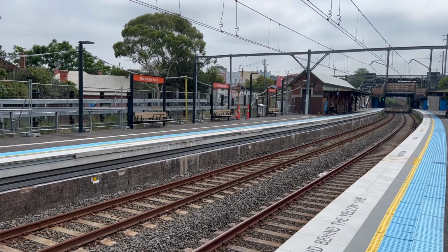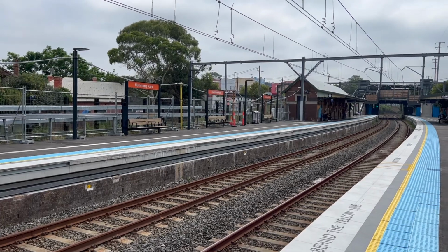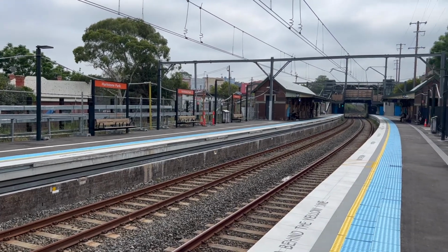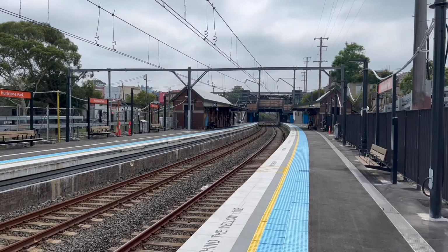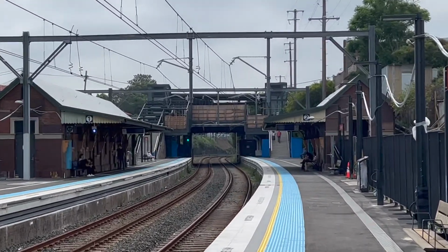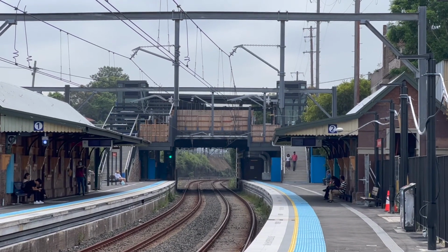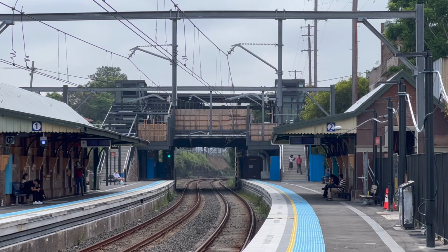And I noticed some of these benches also on the other stations of the Bankstown Line on my way here. So yeah, that's one of the changes that I've noticed. And then if I zoom into the concourse area, you can see that there's now lifts on both platforms here at Hurlstone Park.